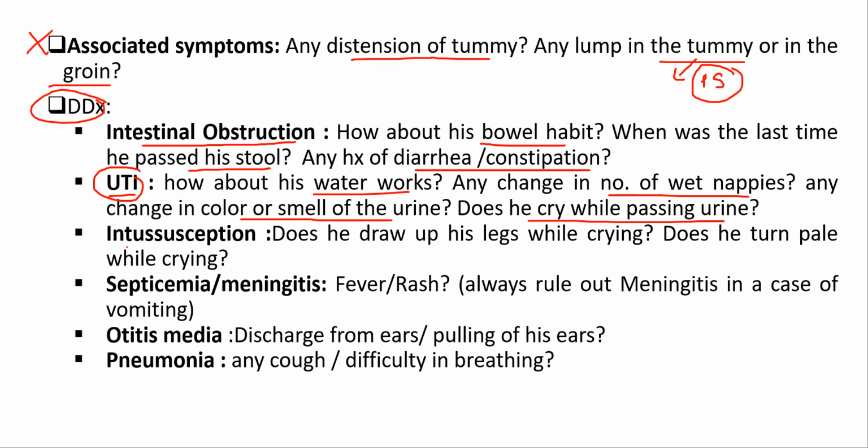After that, you move on to some of the other differentials. So let's say you have forgotten to ask about lump or bump in the groin. In here, you can ask it, and that will cover incarcerated hernia. So, have you noticed any lump or bump in his tummy or in the groin? For intussusception, does he draw up his legs while crying? Does he turn pale while crying? So first thing you need to find out is, do you think your child is having intermittent screaming or crying episodes? If they say yes, then your next question is, does he draw up his legs while crying? And have you noticed that he turned pale or blue during crying?